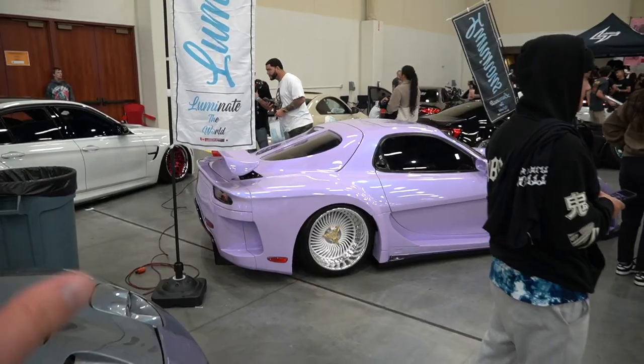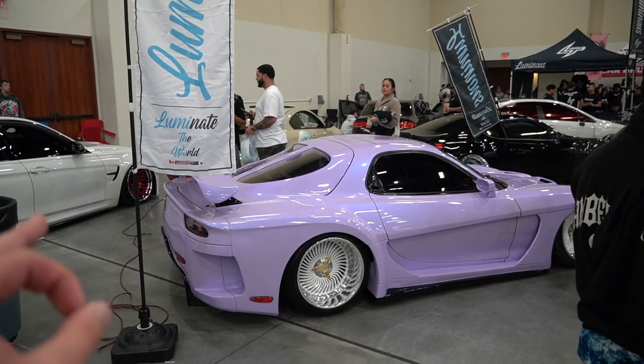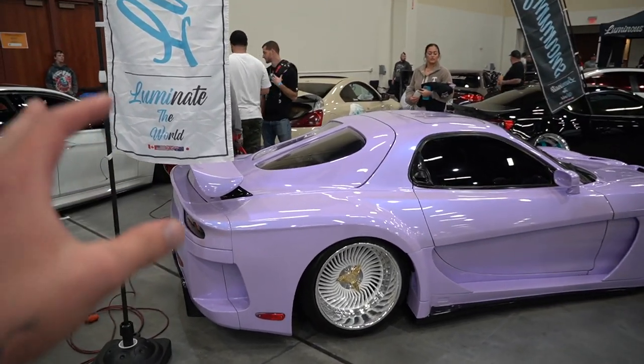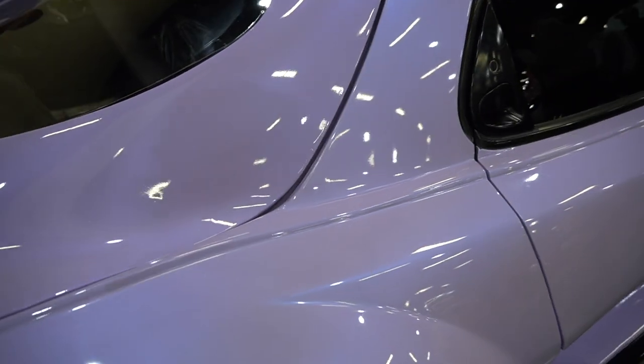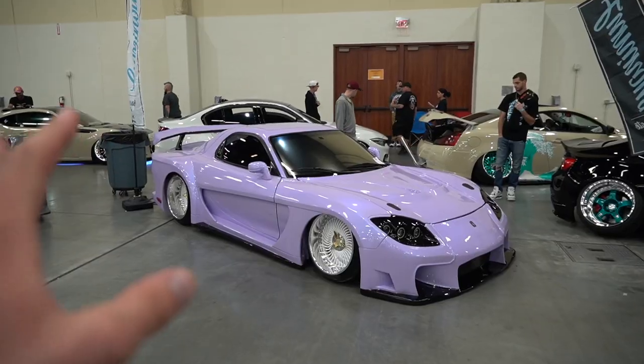Unbeatable. I believe this is a Veilside RX-7. I don't know what color this is, but this purple lavender frost is gorgeous, dude. Look at this flake. Pink, purple, white. This thing could be it, dude.